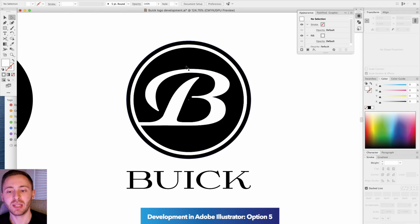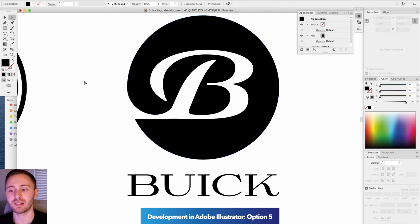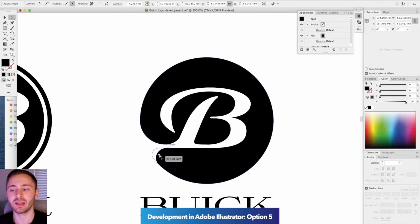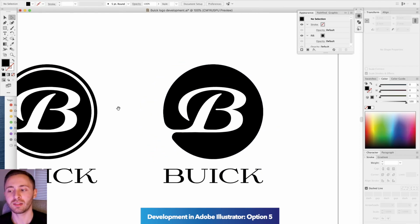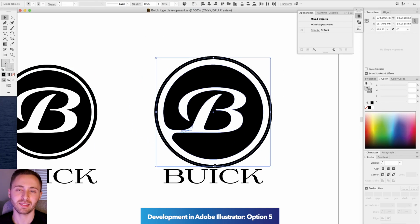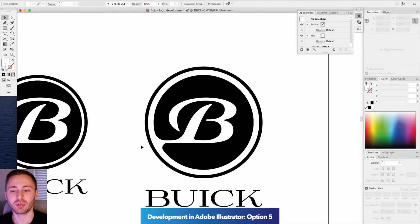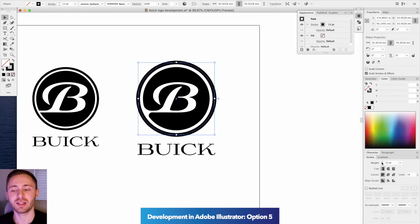I liked the look of the B in the black circle, but I wanted to make it feel a little bit more bespoke by adjusting the baseline of the B to exit the circle out to the left. And this also meant that I had to adjust the flourish on the left hand side, so it worked nicely with the new curve I'd made between the B and the line that exits the circle. I hope that makes sense. This extension of the B gives me the impression of forward movement and kind of looks pretty distinctive.